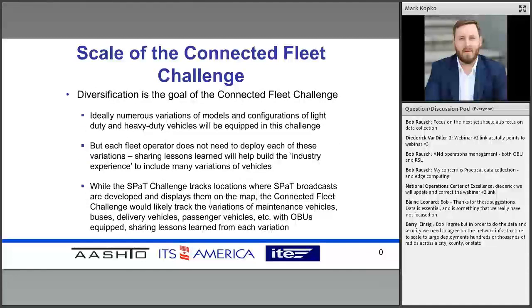So as I mentioned, diversity is the goal of the Connected Fleet. Ideally, we want to have a variety of makes and models configurations of both light duty and heavy duty vehicles. Each fleet operator does not need to deploy each of every variation. That's where the lessons learned and sharing comes into play. So if someone's actually deploying an onboard unit in a 2018 Mack truck, well, that just makes it that much easier for someone who's looking at that and saying, I can just already build off of someone. They already did it with a Mack truck of this make and model.